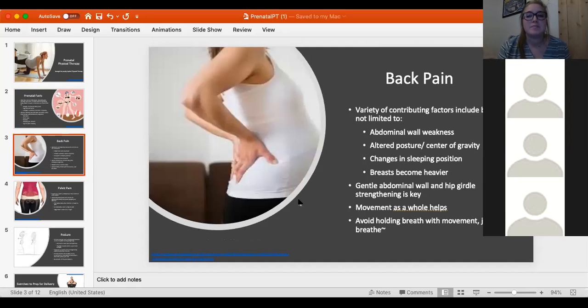Back pain. A variety of contributing factors can all lead to back pain. The abdominal wall weakness: with pregnancy, the abdominal wall grows with baby getting bigger, and it puts stretch on all those muscles. We want to continue to strengthen them throughout the course of pregnancy just to better support the system. Altered postures and center of gravity: once we start standing differently to compensate for all these changes, it can also impact our back pain. Changes in sleep position: a lot of women come in saying that they have a hard time getting comfortable sleeping at night with all of the changes, and that can contribute to back pain as well.